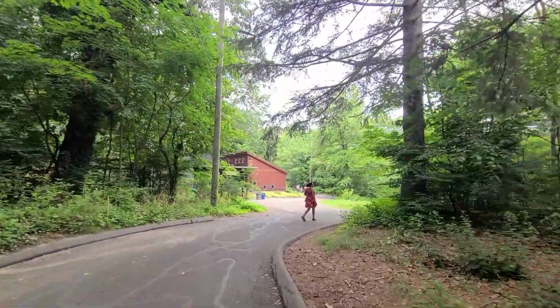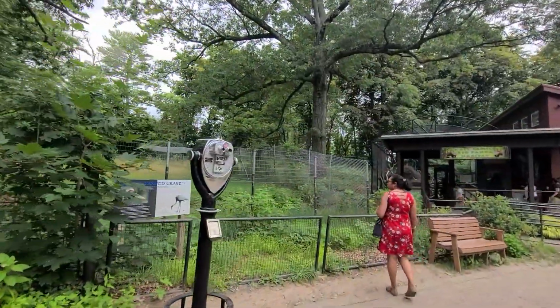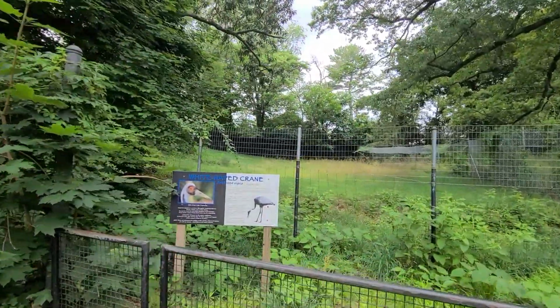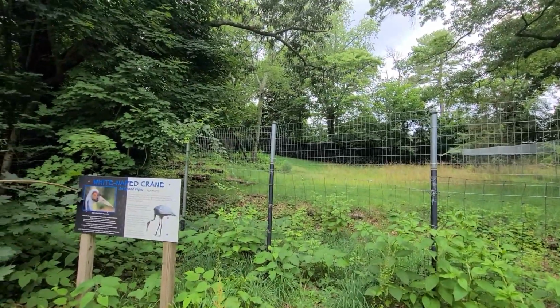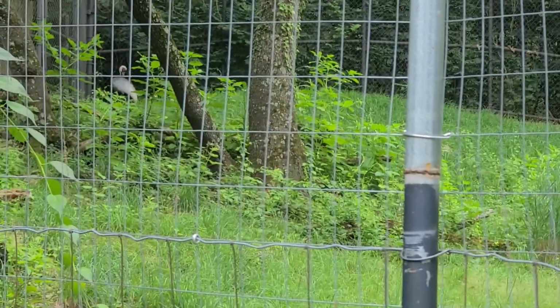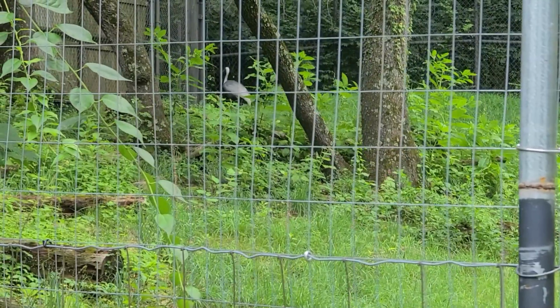Let's go find the froggies. We also have the white crane. I don't see any. Let's see if we can. I don't know, but that's awesome. He's right there. Relax on a tree all the way back.